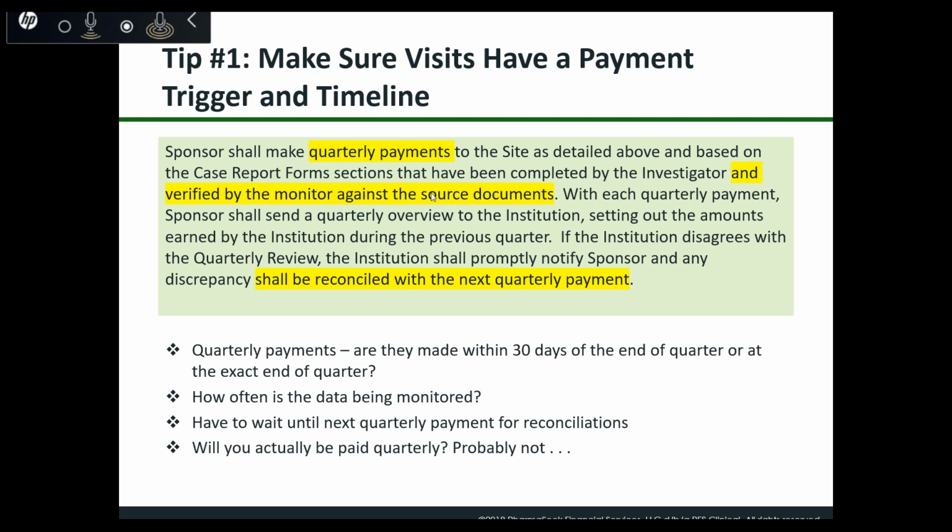Here's another example. At first, this one looks like it might be okay. Payment timing is defined as quarterly, right? But as many of us in the industry know, it's actually usually within 30 or 45 days of the end of the quarter. So if the end of the quarter comes, the payment team doesn't actually know how long it will take to get paid.